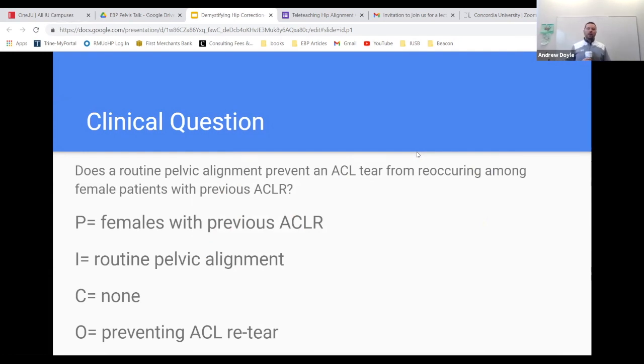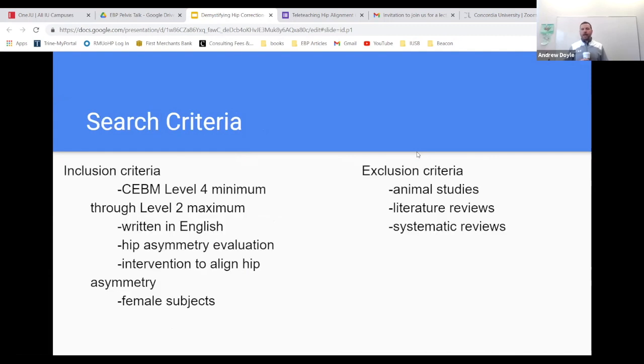Does a routine pelvic alignment prevent ACL tear from recurring among female patients with previous ACLR? Okay. You kind of got to see into the warped mind of Andrew Doyle of how I got to that point. So it was a long road, but we finally got to that.